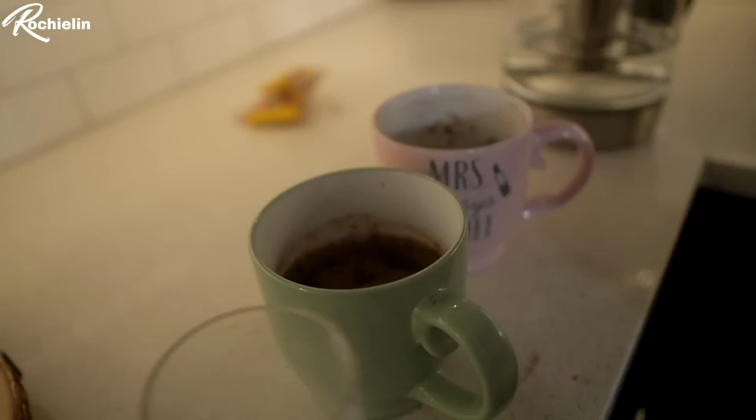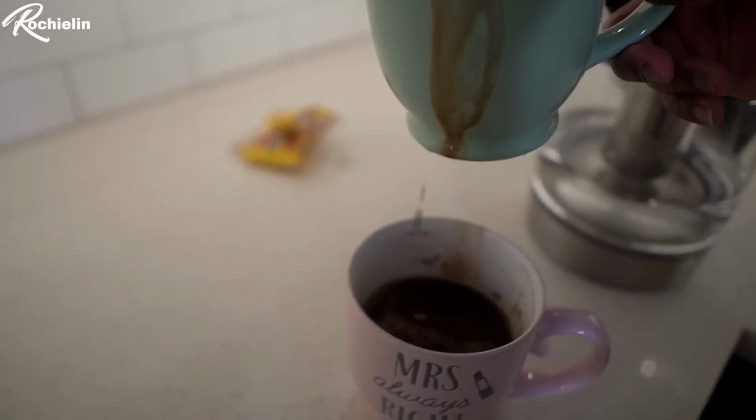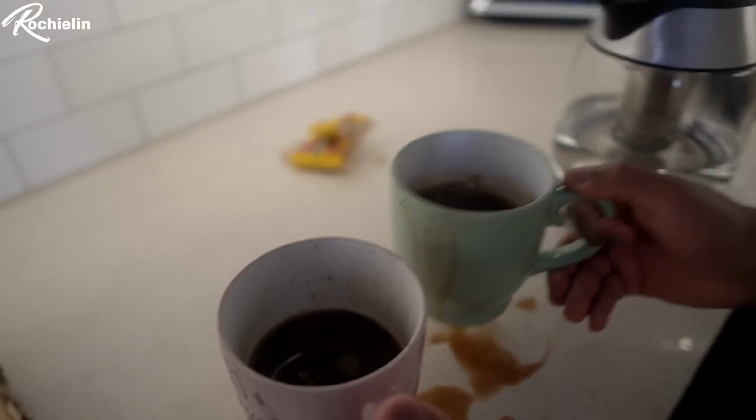You remember back in the day when your grandmother and your mother needed to cool tea, and this is what they would do, just pour it from one cup to the other so that it cools. No. Who still does that? Just don't spill it though. Right now I'm making a mess.